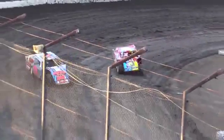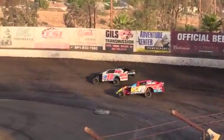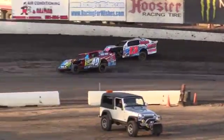Wayne Dotson clearly running away with this one as these 2 battle it hard for the second spot. Nick Spainhoward in the 40 to the inside of Matt Mayo's 13M machine. Gets by down the backstretch. White flag for Wayne Dodson.